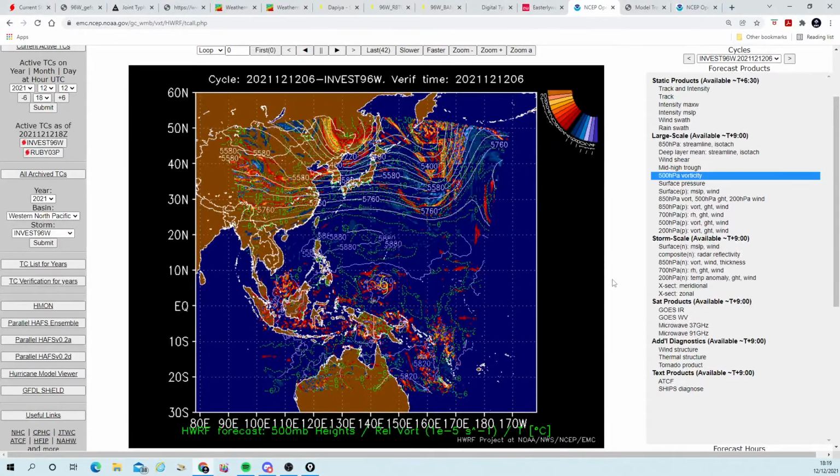This is vorticity. This just basically shows you the spin in the atmosphere at 500 millibars. 500 millibars is the mid-levels of the atmosphere. 200 millibars is the upper levels. 700, you're starting to get to the mid to lower levels. 850 is the low levels of the atmosphere.